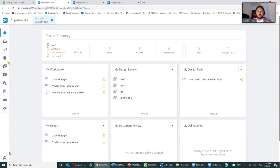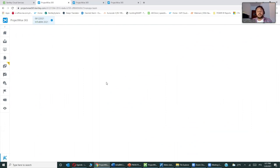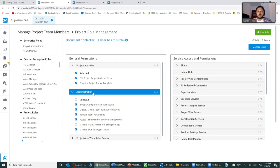So practically, we start our work from creating our team. In the tab named Manage Your Team, we can add users using email address. And this is all our team on InfraBIM from Bentley this year, and we can allocate roles to them. The roles actually have two applications here. One is defining access to folders. The second is determining a certain access to services in the portal.